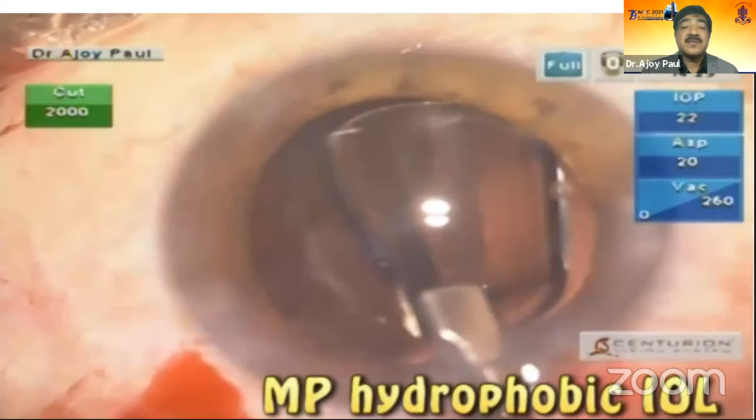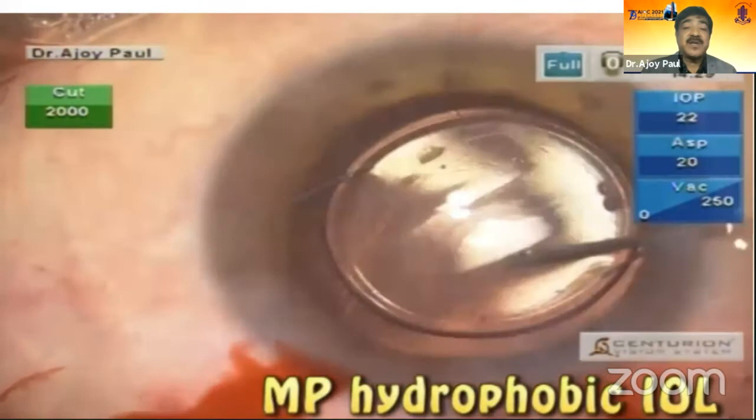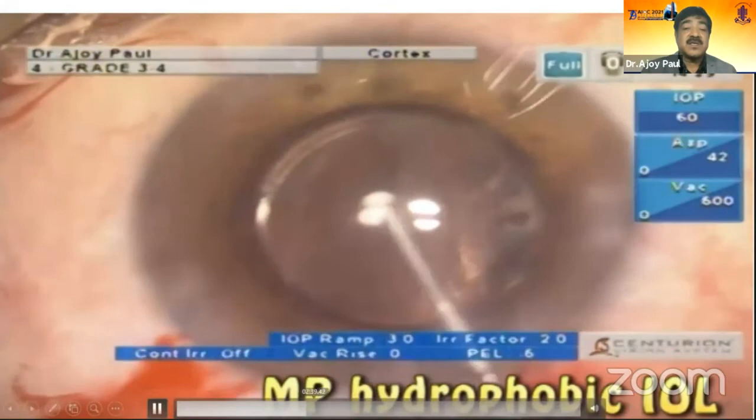See, you can see the lens. Since the subluxation was not much, the multi-piece lens goes in the back and it has maintained its central position. And so I go to the next case. As you can see, this is a very well-centered pupil, and it has continued.